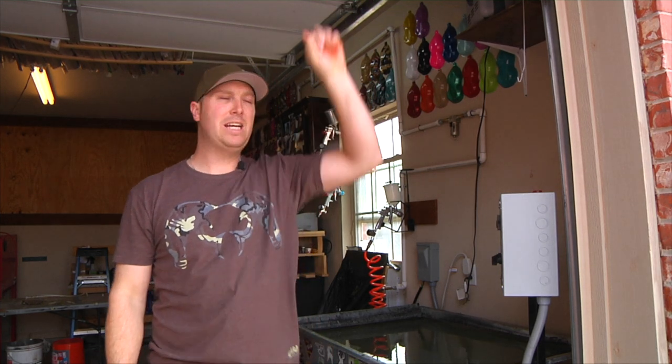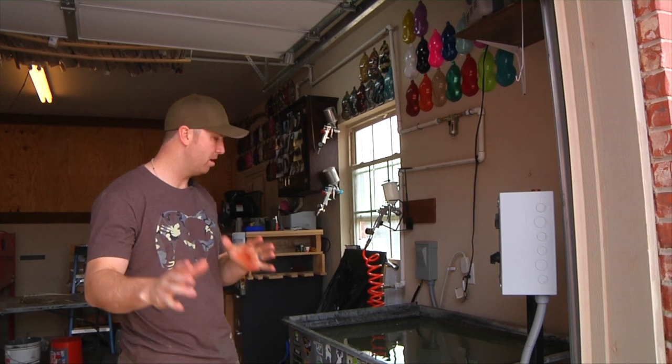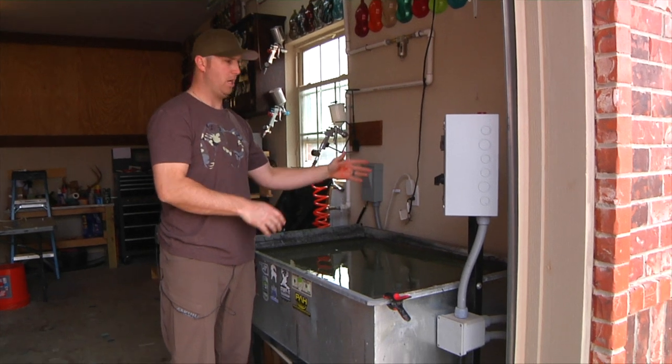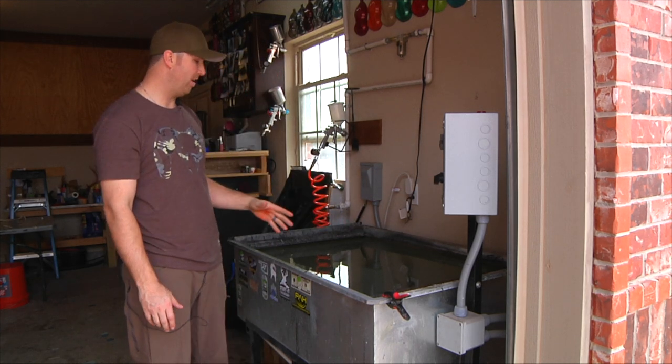Okay, when we get ready to dip, I always open up the door because the activator is pretty potent and it's just a good way of venting it outside. We're gonna lay the film in the water here. I'm gonna hit my timer and we'll let it go for a minute and then we'll spray it with activator and we'll dip it in.